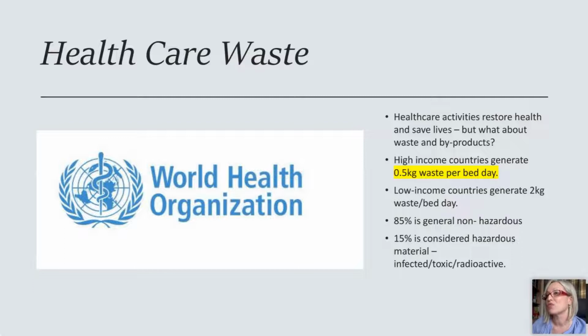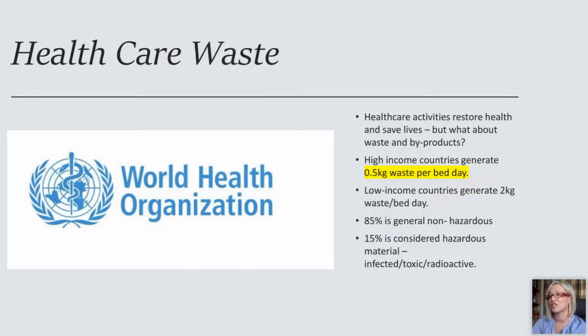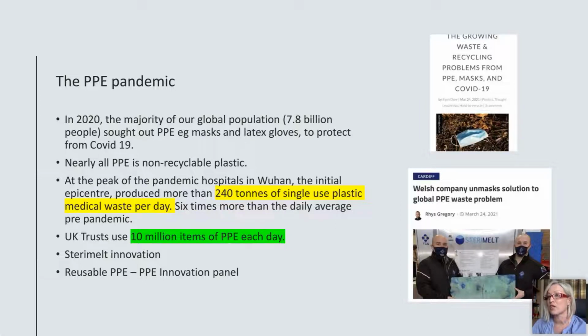Healthcare waste. You think about the amount of waste that your organisation produces, and the World Health Organization tell us that high income countries generate 0.5 kilograms of waste per bed day, and that's much higher in low income countries. 85% of that is non-hazardous, and 15% is considered hazardous material, infected, toxic or radioactive. We all have to think about where that waste is going to. We spend lots and lots of money every year on waste management, and of course that's escalated through the pandemic.